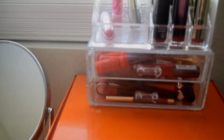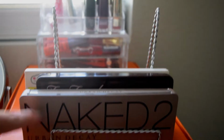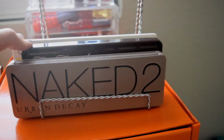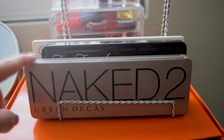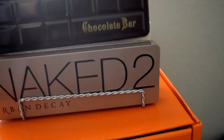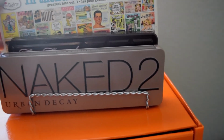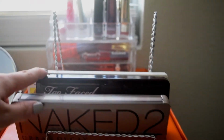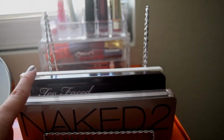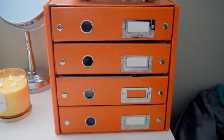So I love that. But anyways, I just keep in this picture thing that I got at the dollar store, I put my most expensive makeup palettes. So I have the Urban Decay Naked 2, the Too Faced Chocolate Bar palette, and then the Balm of Your Hand palette by The Balm, it's like volume 1. So those are my more expensive palettes. So I like to keep those there, and they're the bigger ones, so I like to have them up there as well. And then now to the drawers.